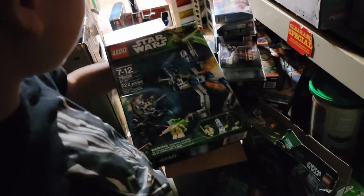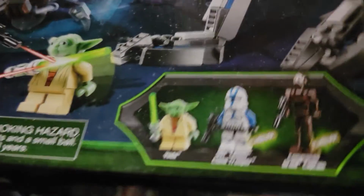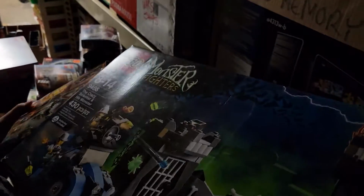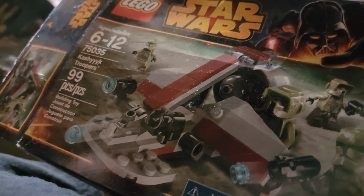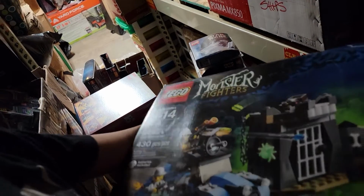We have the AT-RT. Kind of a stupid ship, not gonna lie. We have Yoda, the 501st Legion clone trooper, the commando droid captain. Then we have the Kashyyyk troopers. That's on the Wookiee planet. This has Kashyyyk. I don't even think that comes with any characters. No, just don't worry about it.